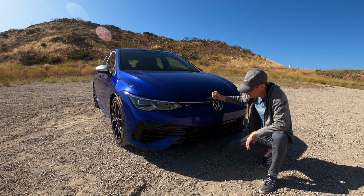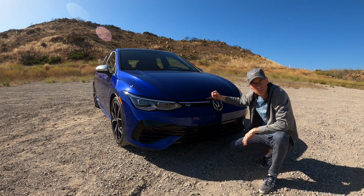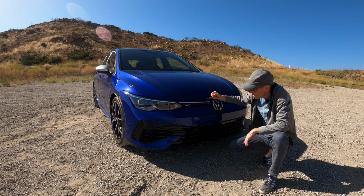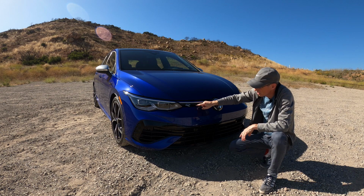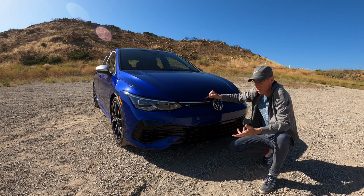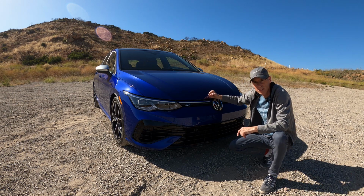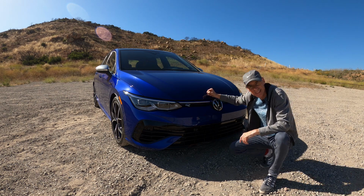The LED lights are pretty much the same. The whole face is the same. It's got vents on either side to provide cooling for the engine. And then the only difference really is this little R badge. It's a very subtle thing. I mean, most of the time, if you see one of these in your rearview mirror, you're probably not going to notice unless you notice this tiny little R right here.